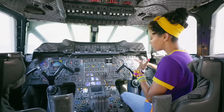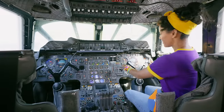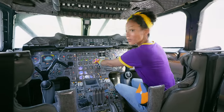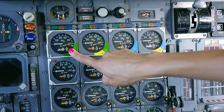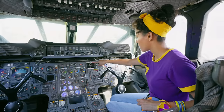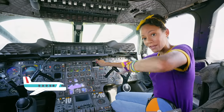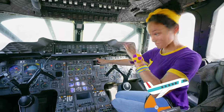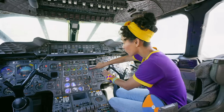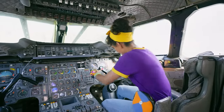Oh, this is so cool to be in the cockpit. There's so many different buttons and controls, and this is the steering wheel. It controls the wings of the airplane. Whoa, look at all of these circles. See? There's a lot. Oh, it says visor nose. This controls the nose of the airplane. It can either go down or it can go up. You have to know a lot to fly a plane. What else? See the wheel button? The wheels. Make sure you go in for a nice, smooth landing.